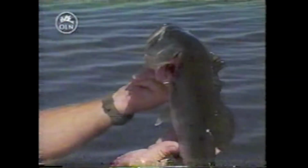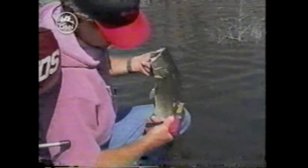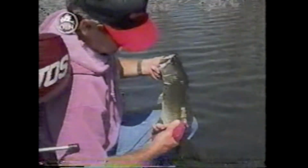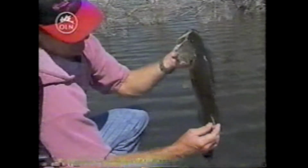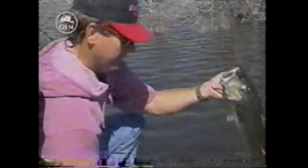I believe I'll tag this one just in case one of you lucky anglers out there catches him and calls in. You can say, I caught Larry's bass. So easy, this little Fin Pal's gun to tag them. Just pop that thing right in there. And my number is 0801. Your lucky day, big guy. We'll keep track of him and see where he goes.